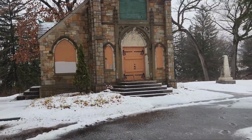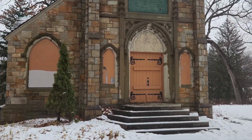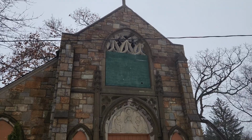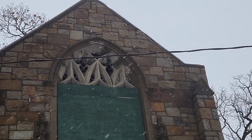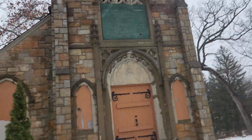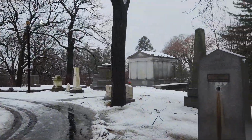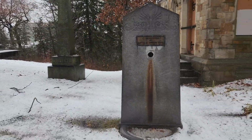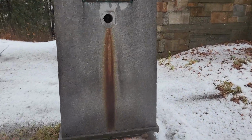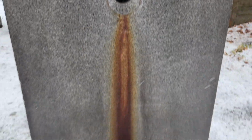Like, all these crypts have been vandalized. That's why they're all boarded up. They used to have stained glass windows. It's really sad. It really is. This city is run by complete morons, and it has been for the past 60 or 70 years. Like, there was something here. It looked like there was a water fountain or something at some point, which is kind of neat.